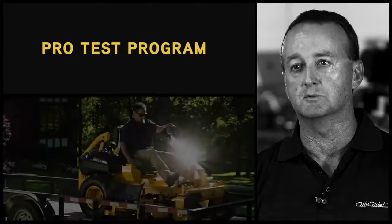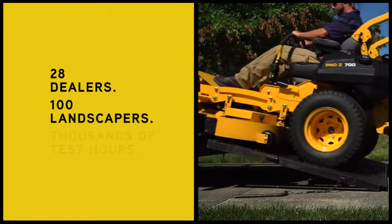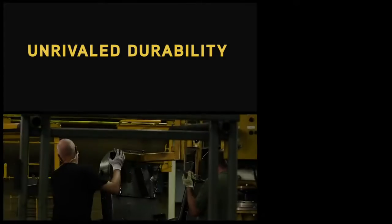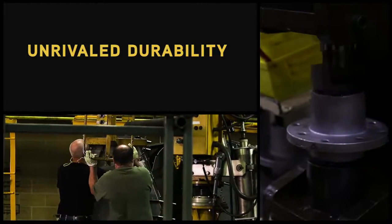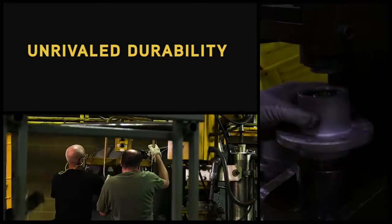Pro-Z has been a huge project for us. We took a lot of time to get this right. We had 28 dealers, 100 landscapers, thousands of hours of testing. One thing I do love about the Pro-Z is the thickness of our deck, 7-gauge steel. Also, our frame is welded all steel frame. It's very durable.